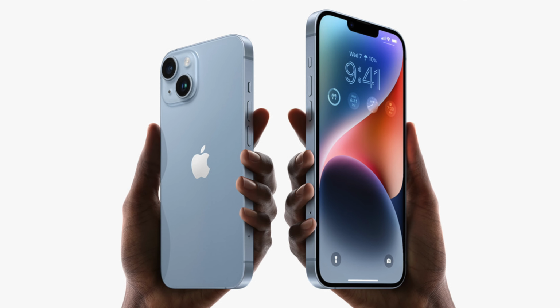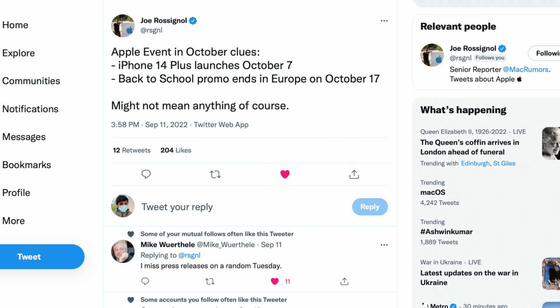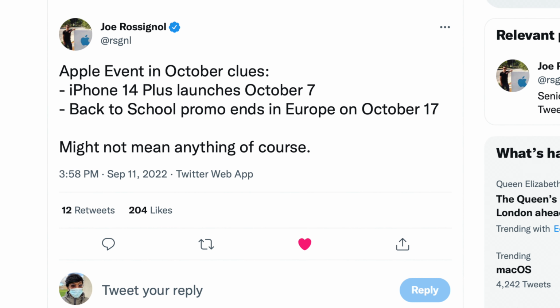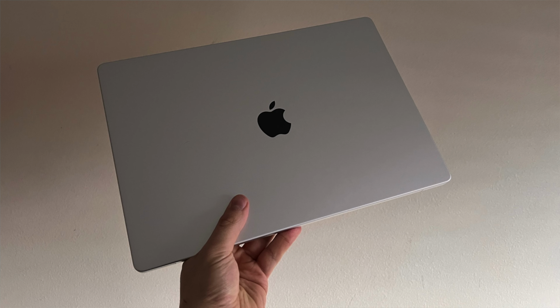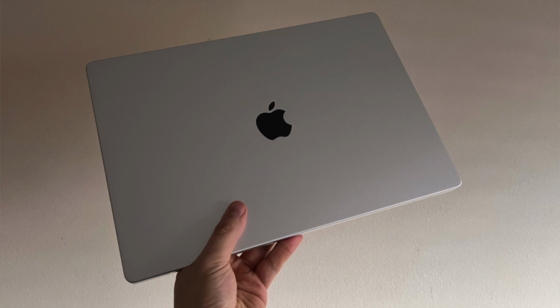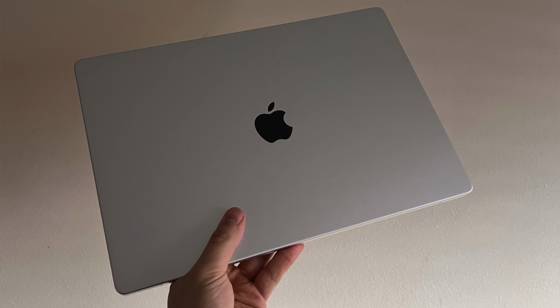Then again, that might be too soon, so we do have another hint with the back to school promo, because in Europe that ends on the 17th, and last year Apple conveniently had the October event right after the promo ended. So it's likely that could be the case again and we see the event take place in the week commencing on the 24th. So yeah, basically we're pretty close to the release of these MacBooks.